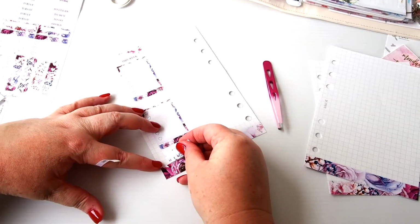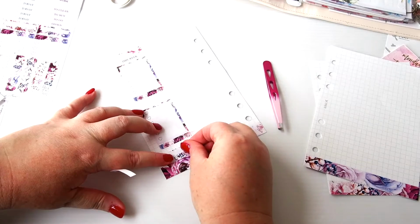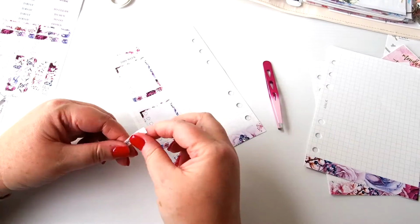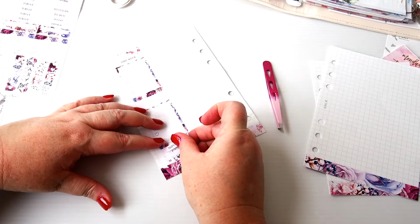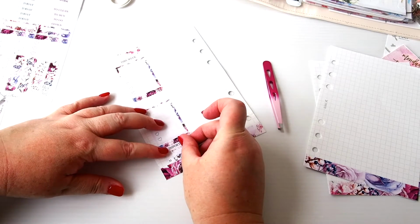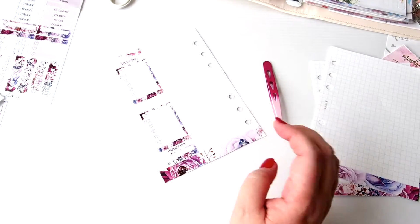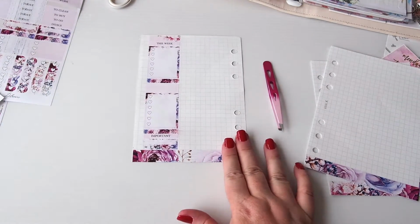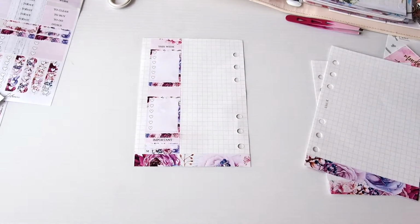Now if I put this tracker in right at the bottom, then I might have to layer my important a little bit over that previous sticker, just because I didn't leave quite enough space. Alright, so there's my sidebar, if you like, set up for the week ahead.